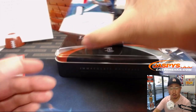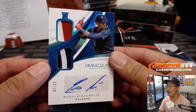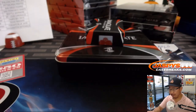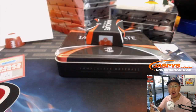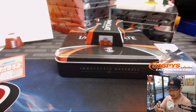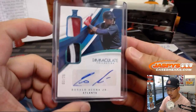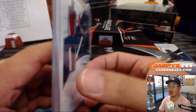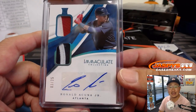And, wow, more Ronald Acuna Jr. A dual relic and autograph, 3 out of 25 for Jeremy Carr and the Braves. Nice. You got a piece of his shoes, a piece of his jersey. Now you got his autograph, too.